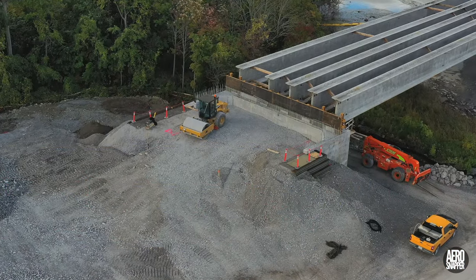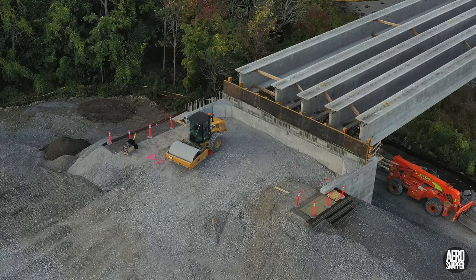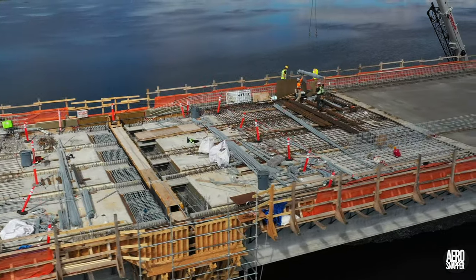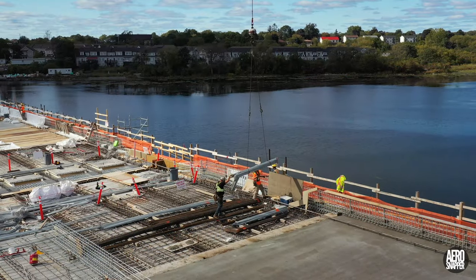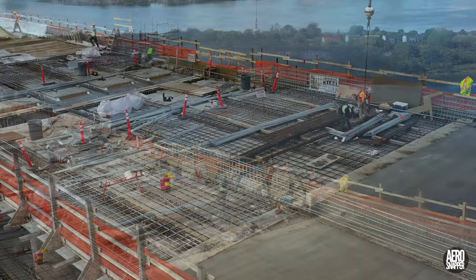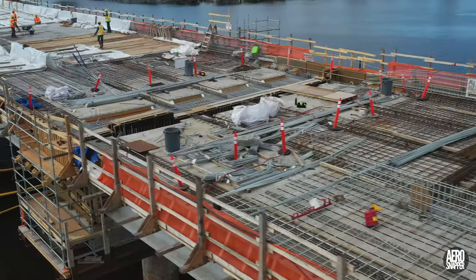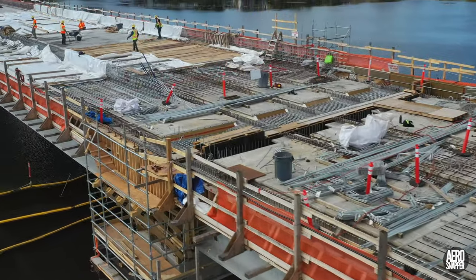There's been significant work too on the east abutment. As we move to the west end, we shouldn't overlook the ironworkers, who work largely out of sight installing the reinforcing rod that is the backbone of the structure.